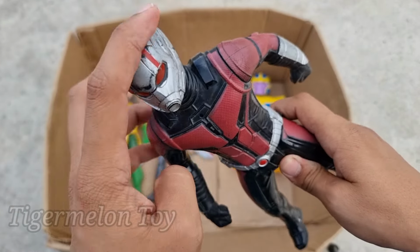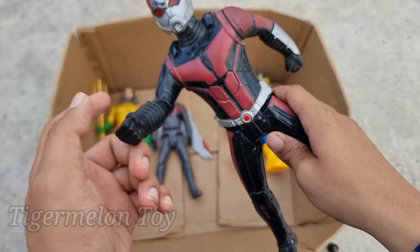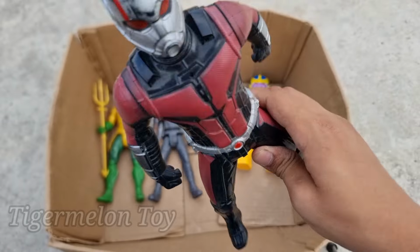Wow, guys, look at his very cool silver mask, guys. Look at the red and black color suit, guys. Look at the silver belt and button on his belt, guys. This is the size changer superhero, guys. This is Ant-Man.